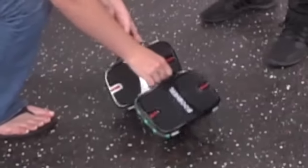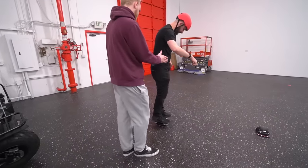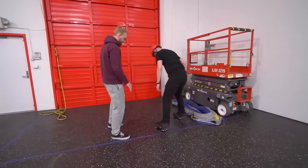I'll try these. We got two for some reason now. This one's off balance. Oh wait, it balanced itself. So it was that set. See, what we said was true. If your legs go too far from each other, then you're in a split, bro.